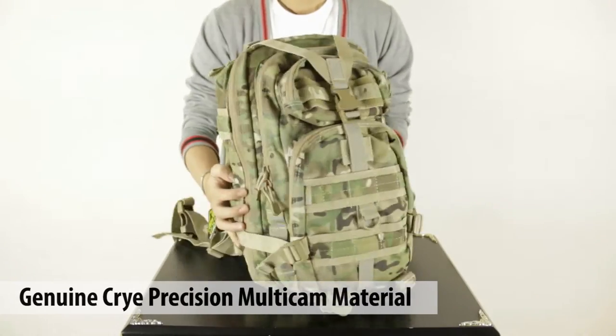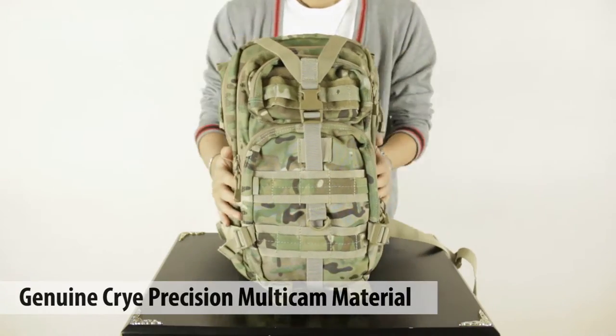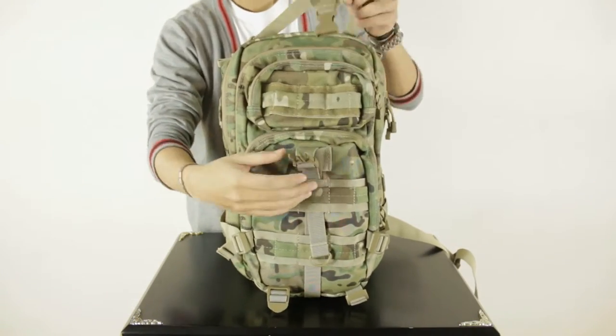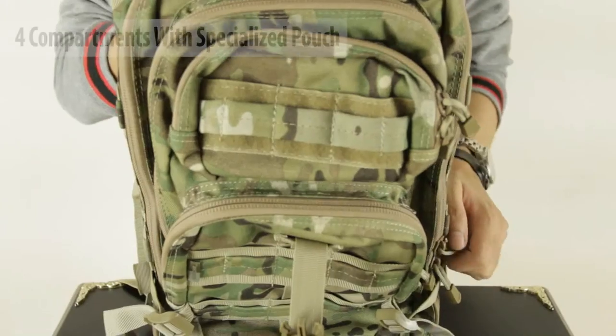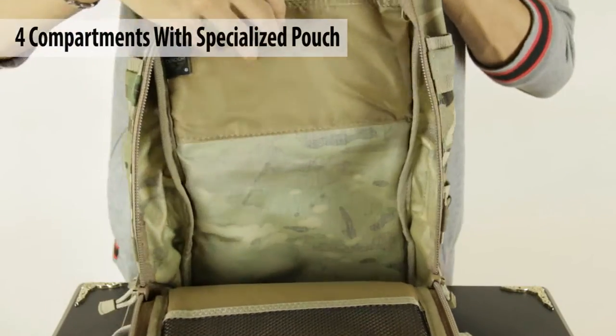Condor Compact Assault Backpack, made from genuine cryoprecision multi-cam material. With a total of 4 compartments, it offers more room and space to store your items.